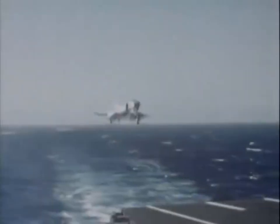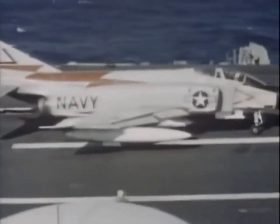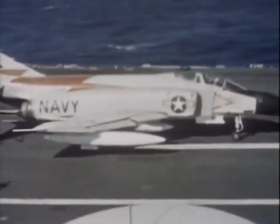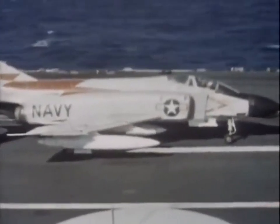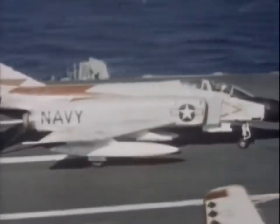This section shows the major elements of carrier-borne operations. The aircraft on the USS Forrestal are F-4Bs of Fighter Squadron 74, which was the Atlantic Fleet's first Phantom unit, otherwise known as the Bedevilers.